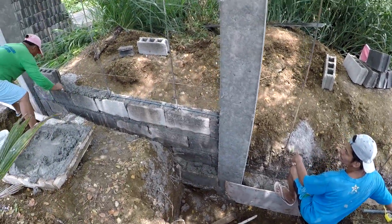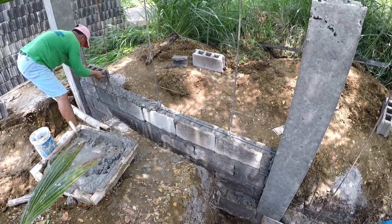Wow, we even got some concrete hollow blocks. Wow, this was fast. I didn't see them start this either.